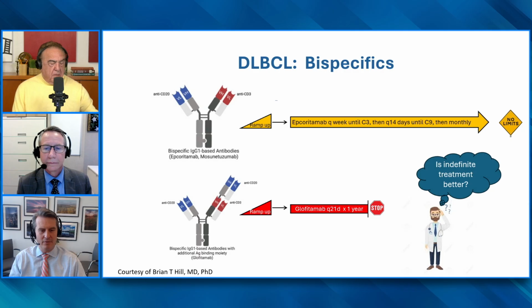to address. But that being said, we are starting to see patients who've gotten into complete remissions and they've been on treatment for a year, and we don't know yet if it's safe to stop or not. And I think as we learn more about how these agents perform, these will be important questions. Steve, how do you decide between these two agents?